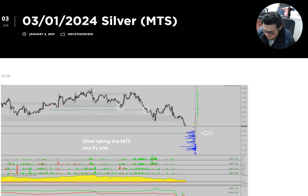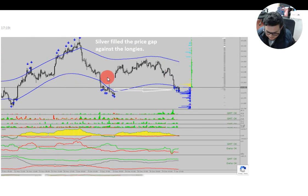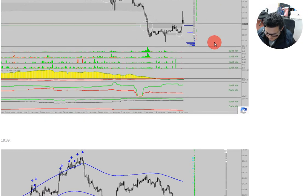Silver, as predicted, took the lower MTS, which you see there on the 3rd. And by the way, take note how it filled that gap. Like often when we have price gaps, the smart money loves to fill them later on, like here. And you see the dumb money longies tried to buy it, so the smart money algos pushed silver down against the longies and filled the gap.